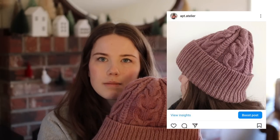This looks quite pink. In real life, it's cooler, this is maybe a little bit better back here. I don't know. It's more of a cooler toned plum. And I'm really happy with it. I like the way that it looks, I like the fit. The color didn't take super evenly, but you can't really tell from far away. So that's my August hat.